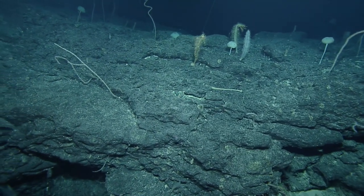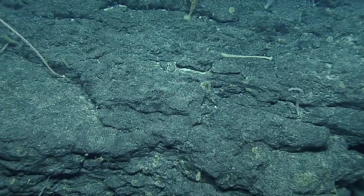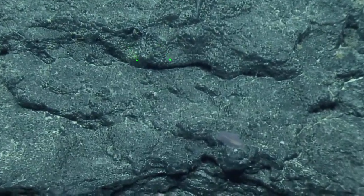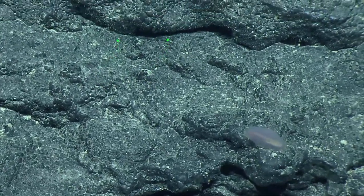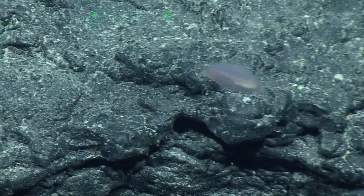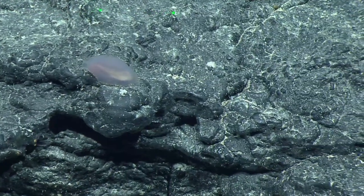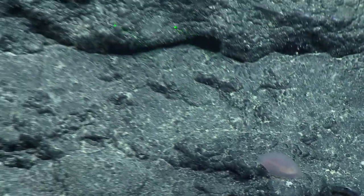Push in there for me, please. That would be our first sea cucumber for this watch. That's good. I'm floating, so if you zoom in anymore, I'll lose it. Yeah, that's great. Thank you. Okay, you can go away. Thank you.